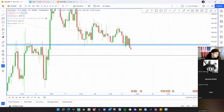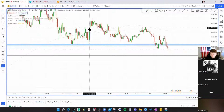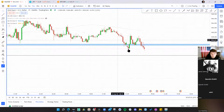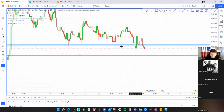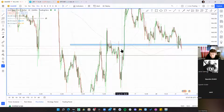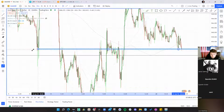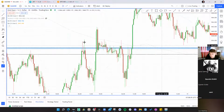Might actually, it's not too late to enter based on the 30 minute. Actually, you do have a support here on the 15 minute and the 30 minute. So maybe you want to wait for that to break. Yeah, that might actually save you because you get that support, resistance, multiple rejections in that area.